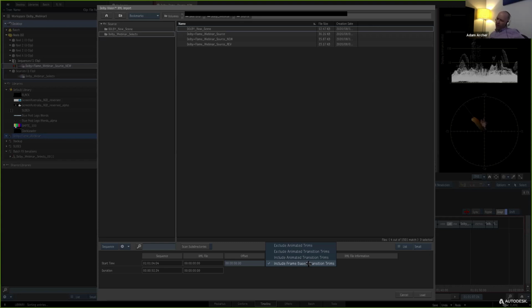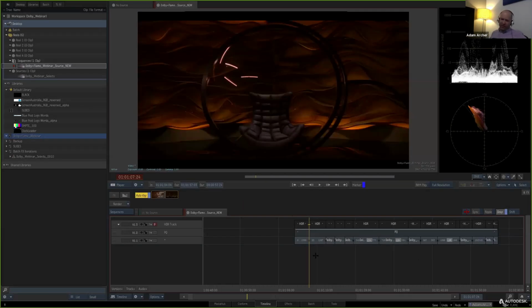Now, what that basically is, if you've got a dissolve in Resolve, what happens in the Dolby metadata is there's a frame per frame baked in keyframes for the Dolby values. That's how it creates it. So I tend to bring everything in with this, including frame-based transition trims when I bring it in. I don't actually have any dissolves in this, so I can't really show you that, but that's essentially what that does.